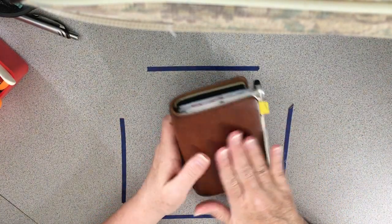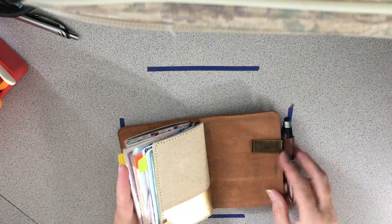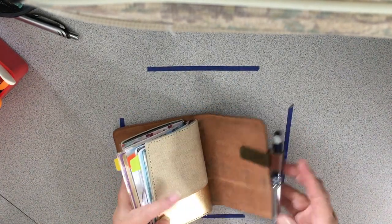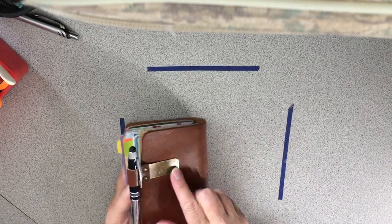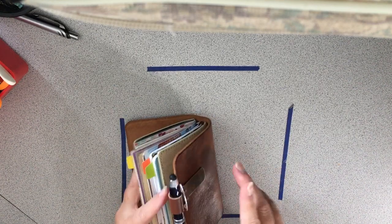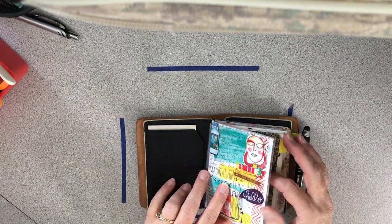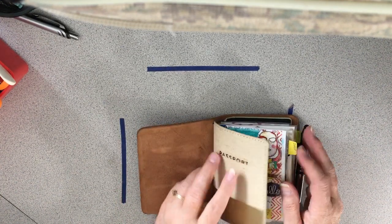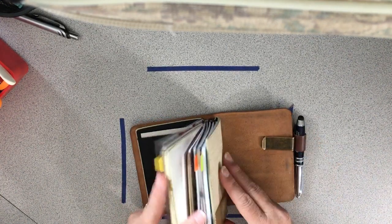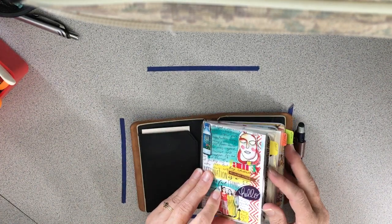But this has patinaed wonderfully. All my Foxy Fixes are like this. That's what I prefer, no pockets. And then I buy these brass clips with the leather pen holders online at Amazon. And this one, I found this at TJ Maxx, and it's for a passport, but I really liked the firmness of the cover, so I put it in here.